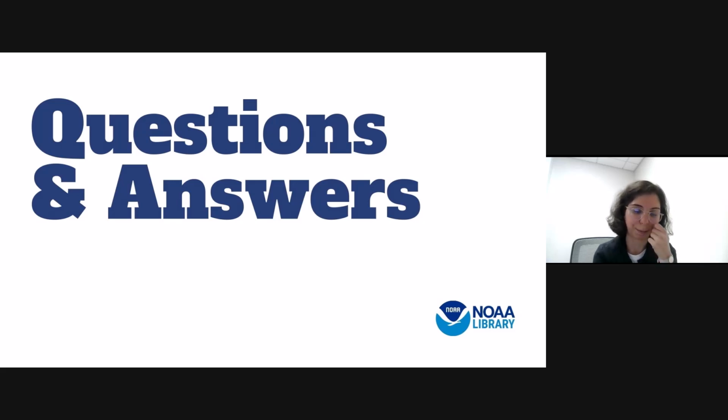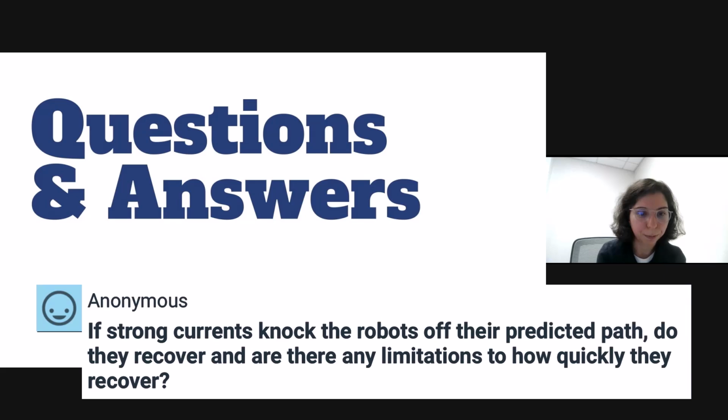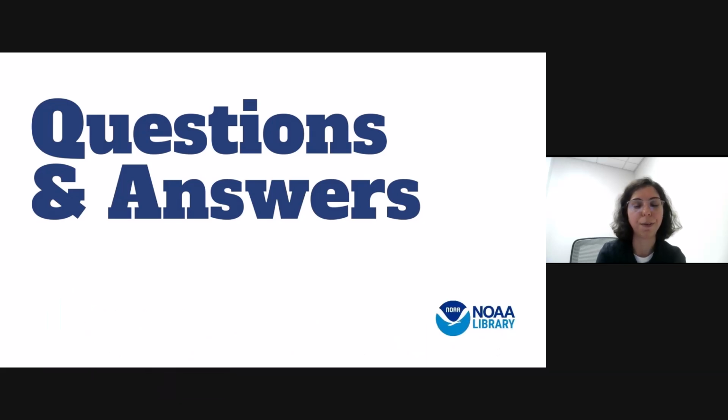Our next question is, if strong currents knock the robots off their predicted path, do they recover, and are there any limitations to how quickly they recover? Yes. So the quick answer is yes, they can recover from their path. They will sense that something is wrong. They are very far away from where they were supposed to be, so they will go back.